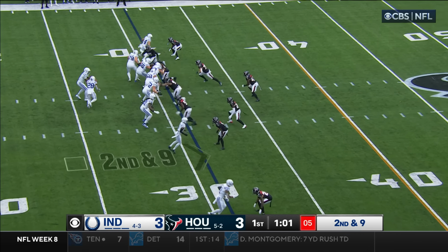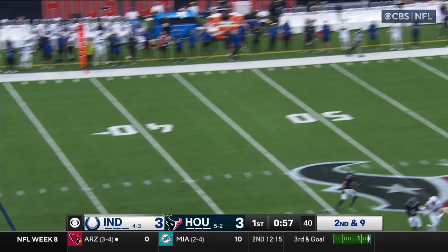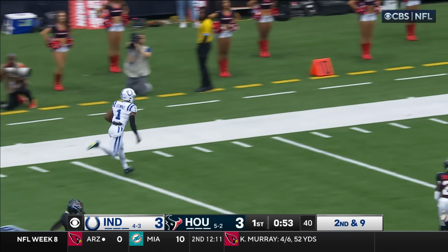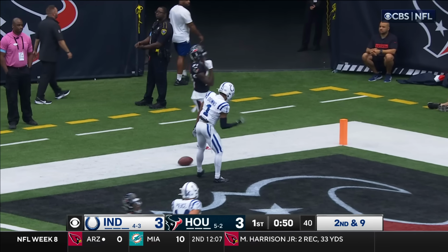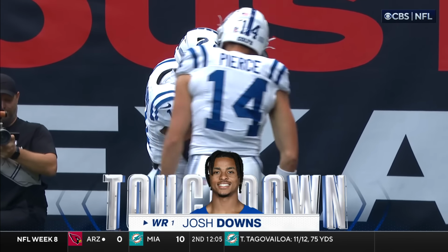2nd and 9. Richardson keeps it. Now steps up, looking deep, has a wide open man. Josh Downs, nobody in sight, and Downs will go. Touchdown, Colts. A 69-yard touchdown.